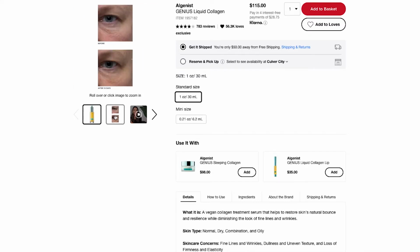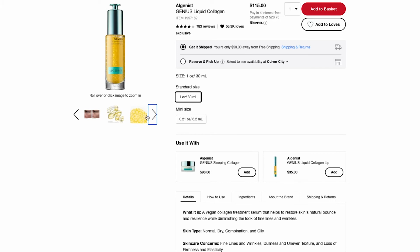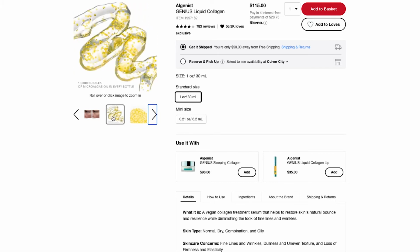Next is Algenist Liquid Collagen. Okay, this thing is so amazing. If you guys can't see, literally my bottle is empty. I need to go and order another bottle. I go through this so quickly because I use it pretty much every night, and it really has just helped plump my skin. Also, I kind of feel like the next day my skin feels more hydrated.